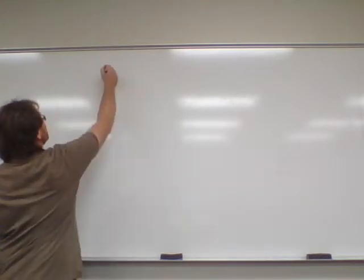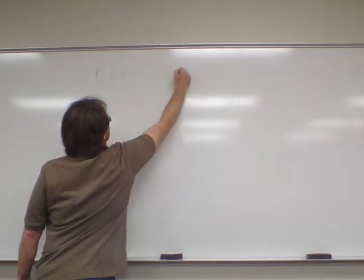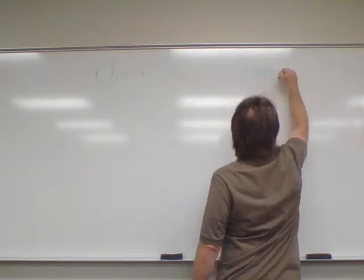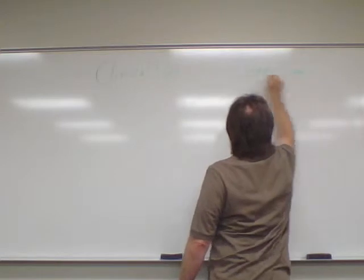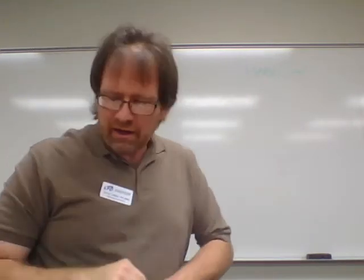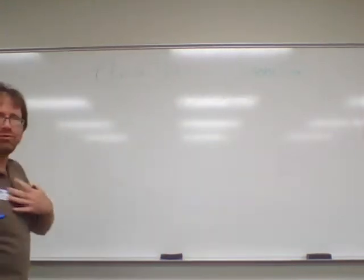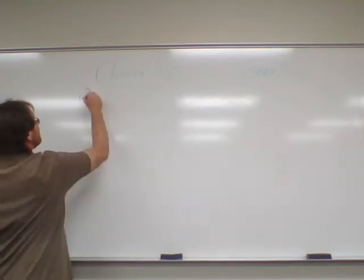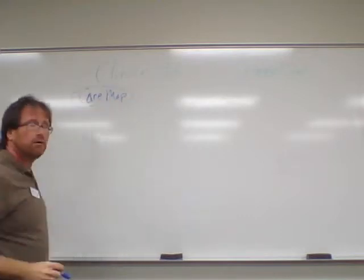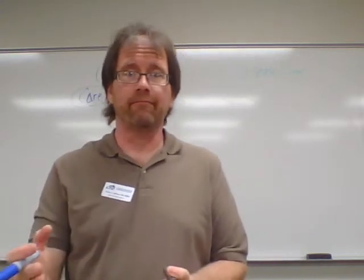Clinical pathways and disease management. Similar, but different, as in everything in life. A clinical pathway is also called a care map. That's the way I grew up knowing them. Care map. What does a map do? A map shows you how to get from point A to point B.